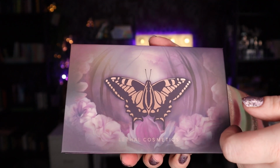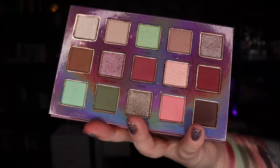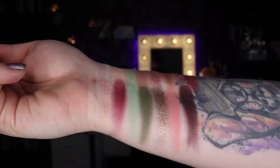So I have swatched this palette out and I will show you the swatches, but it swatched out beautifully. The shadows felt really nice, no issues at all.